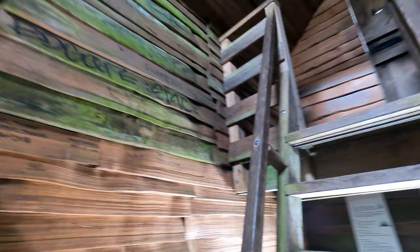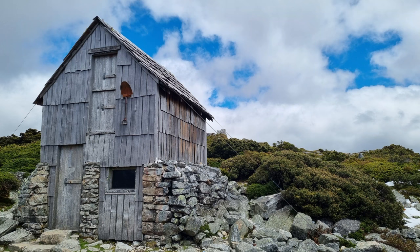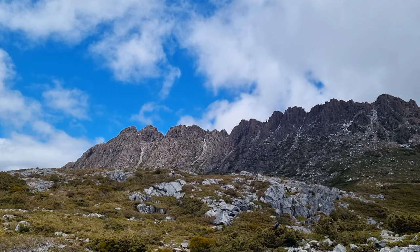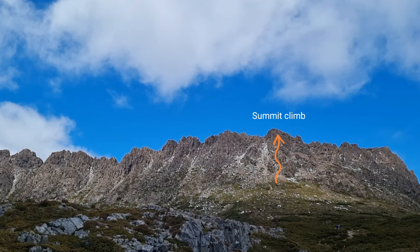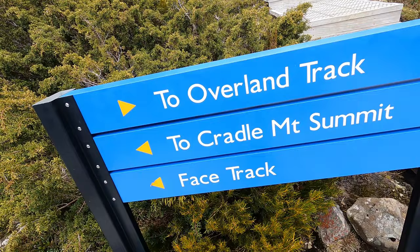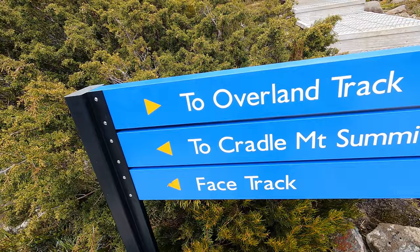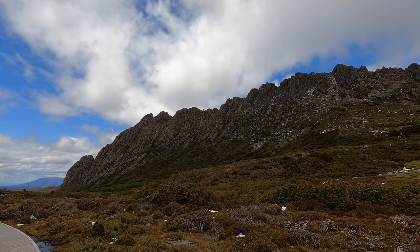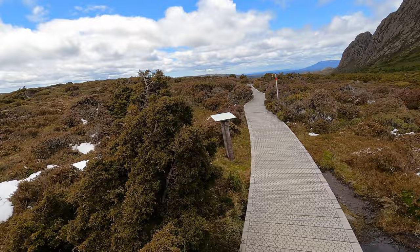Not bother going too far. Steep stuff up here. The sign says summit walk, 2.5 hours. I'm not going to go up there. It looks so different to yesterday. There was so much snow on there yesterday. Still see it down here.